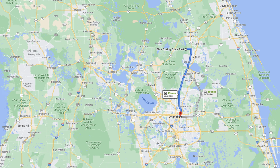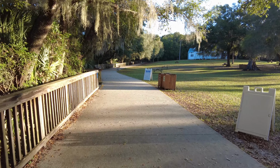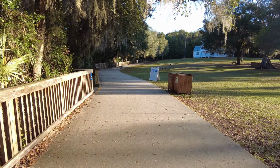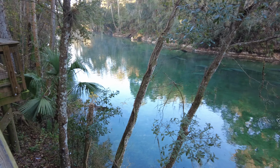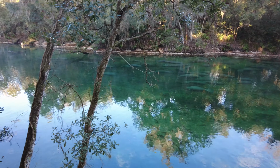Blue Springs State Park is located in Orange City, Florida, which is only a half hour north of Orlando. The park is open every day from 8 a.m. to sundown, and the cost of entrance is $6 per vehicle or $4 if you're going alone.